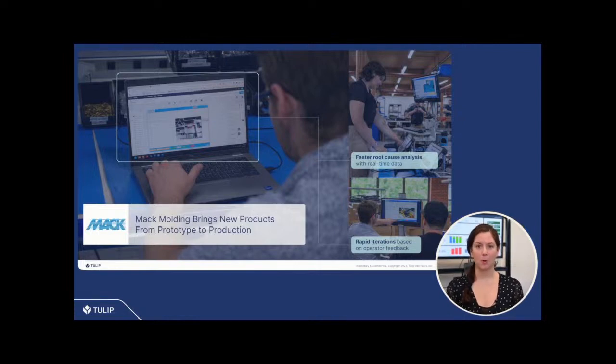Here you can see Patrick, a prototype manufacturing engineer, working on the digital workflow that he developed for operators. He regularly observed operators using digital workflows and worked with them to get feedback on how to make them more intuitive and easy to use. Patrick also had access to real-time data to identify and troubleshoot issues to smooth out the processes. With these digital workflows, Mac Molding was able to move products from prototype to full-scale production faster and with fewer errors.